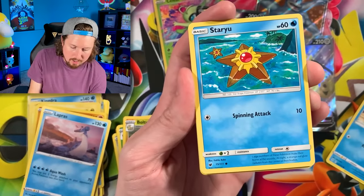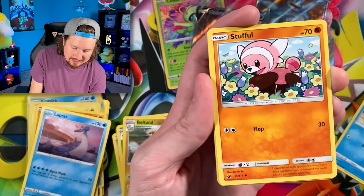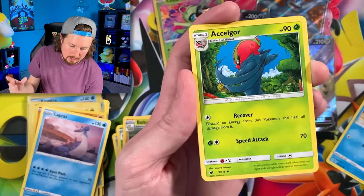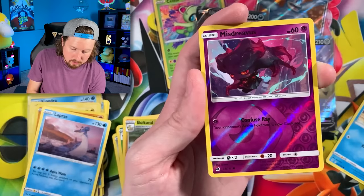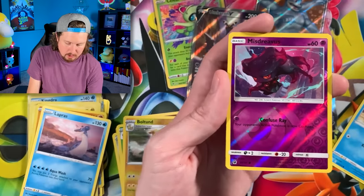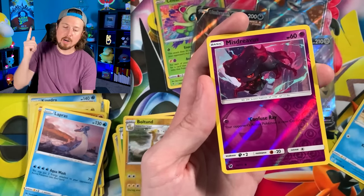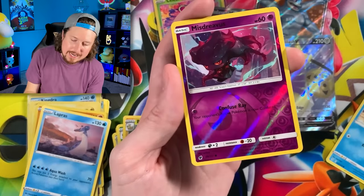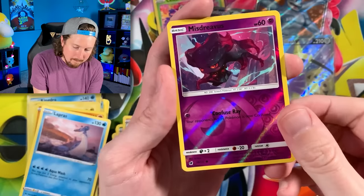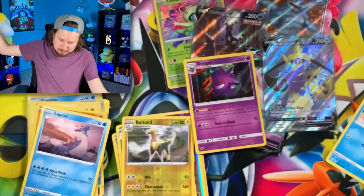We got Aron, Staryu, Jangmo-o, Feebas, Stufful, Energy. Going into Kakuna Matata, Gastrodon, ooh, Misdreavus. Just in time for those Halloween vibes. All right, here we go. And we are ending on, can I get a drum roll, please? We are ending on Gengar. Oh, Gengar, you ruined the party.